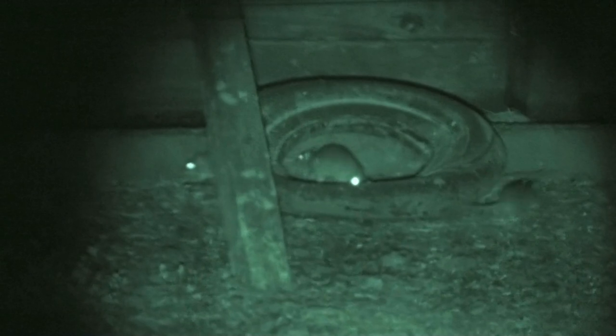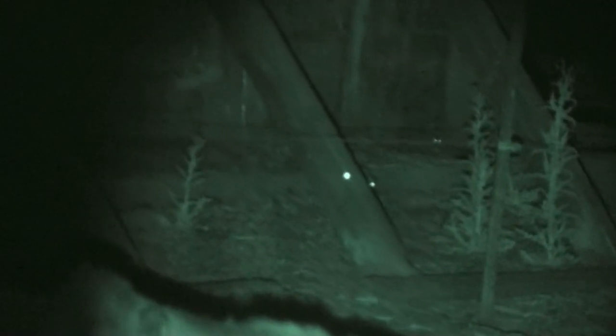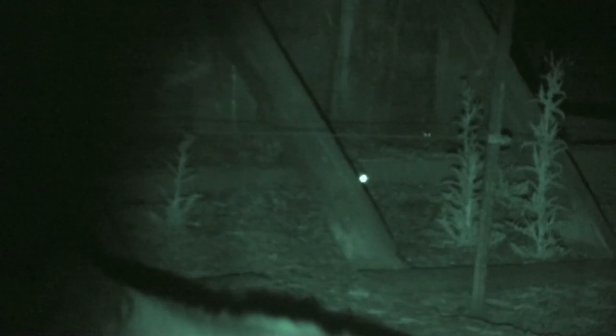And you don't always get a shot. These guys just wouldn't hold still. But their neighbors down here, different story. This is about a 30-yard shot.